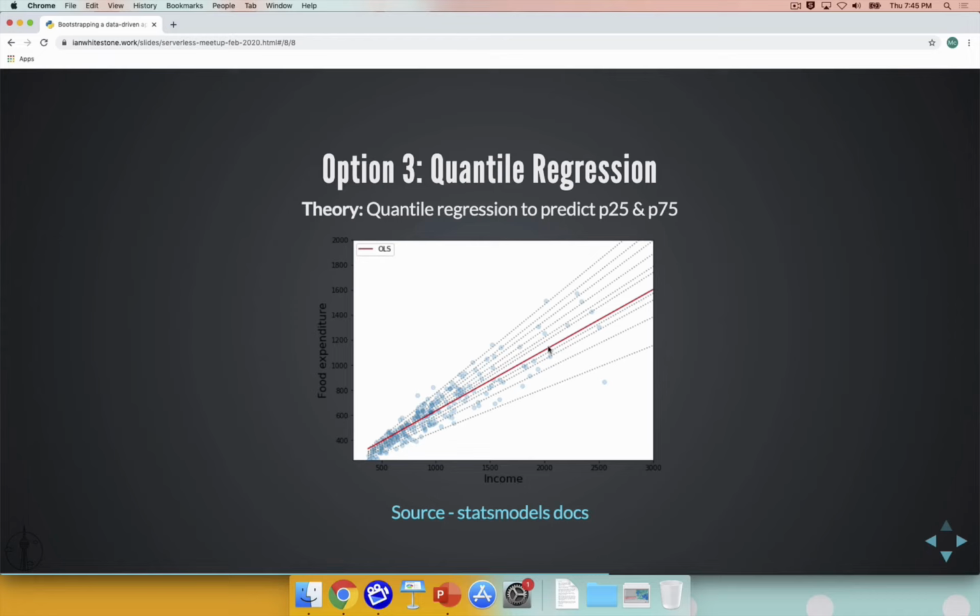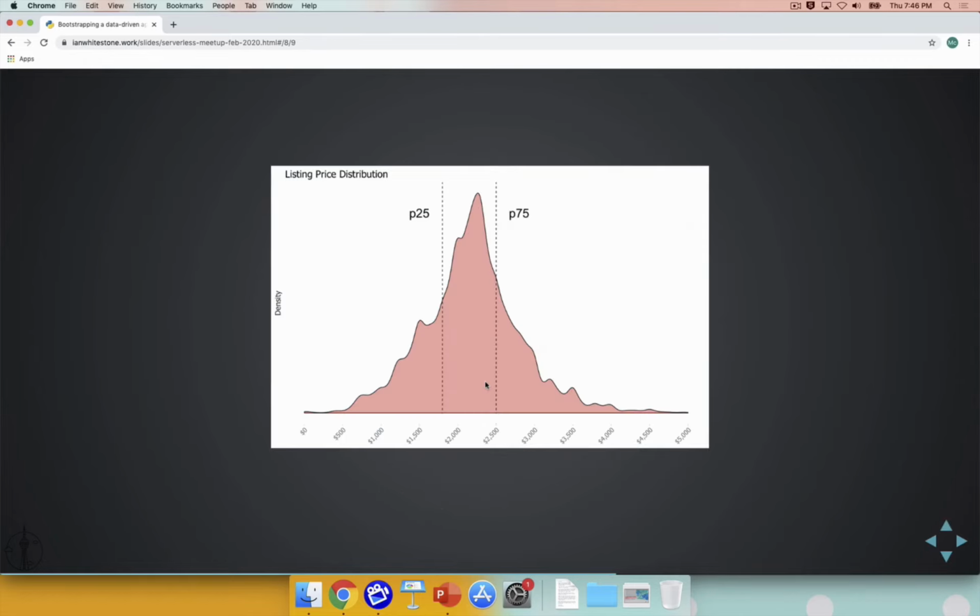So you can see this red line would be like your linear regression line of best fit. It's saying for this given value, I think it's going to be here, which is great if you're trying to predict what's the most likely value. But if you want to predict how wide the distribution is, where will 50% of my points fall, that's where you need quantile regression. So what we do is we basically fit two different models.